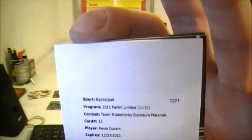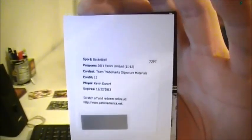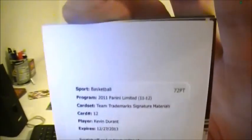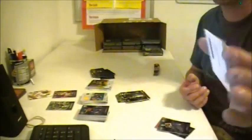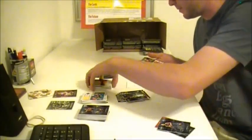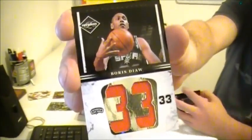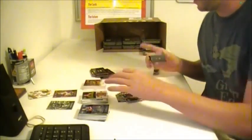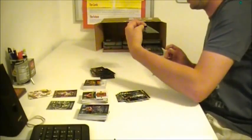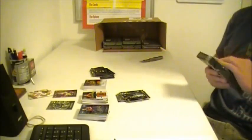Kevin Durant. Team trademark signature materials. Jersey autograph Kevin Durant for the Thunder. Reds West is best. Nice. Durant. Autographed jersey. Very nice. Very nice. Got a Boris Diaw jersey for the Spurs. Number 99. Rookie double I. Box 10.